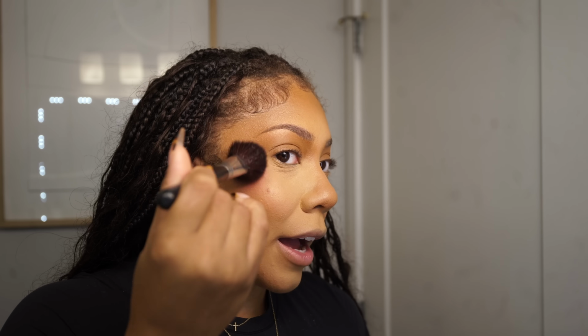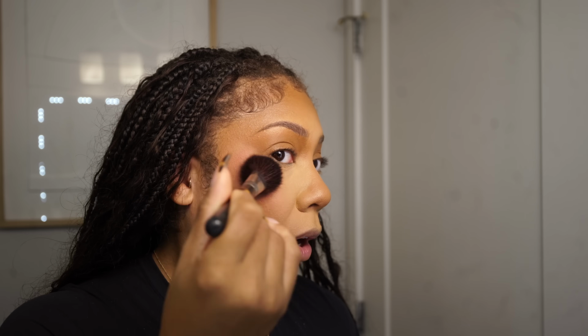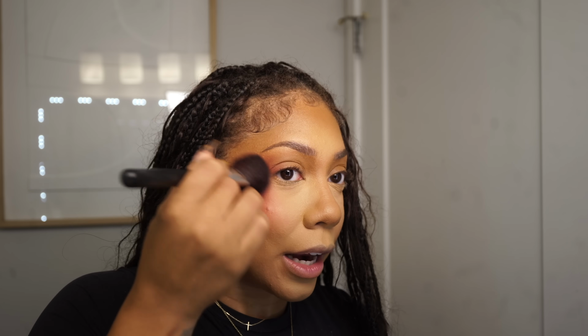I start at the highest point. I kind of put my blush where I would put highlight. So it's going up here. And that is so pigmented. Whoa. And I'm going to put it kind of in my eye a little bit too. That is just what I have been loving to do. Wow, that's pigment. Oh, the color is there. Let me blend that out. Girl. Okay, I'm interested in mixing the two since we're here.